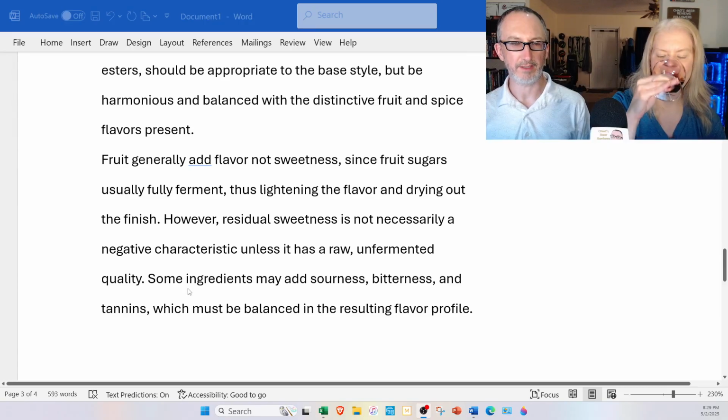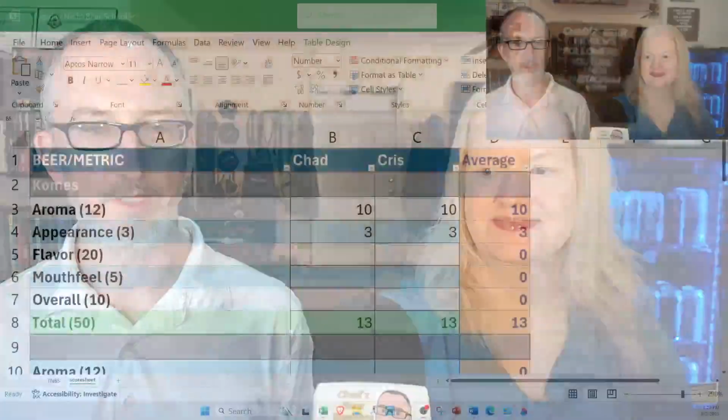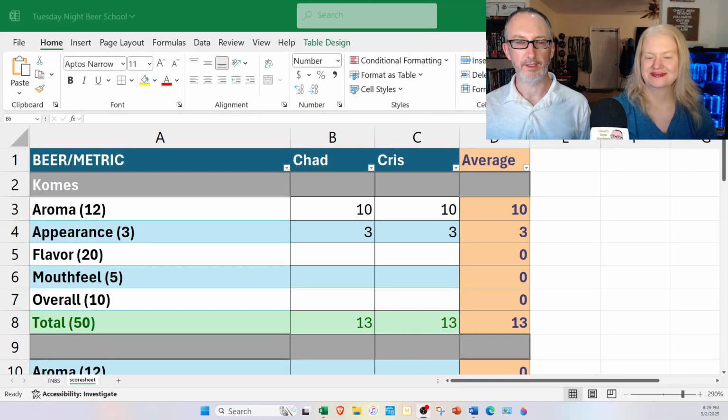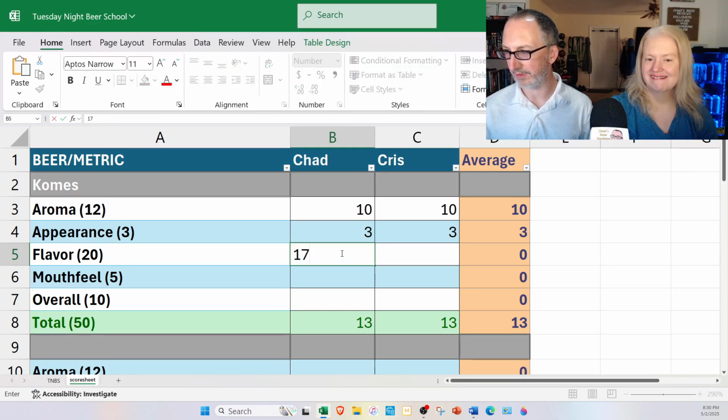Yes, the tannins is what I always get in cider, but I rarely get it in beer. So, as far as score, I'm the same on this as I was with the aroma. The chili pepper just isn't there. If it were there, it'd be perfect. So I'm gonna go 17.